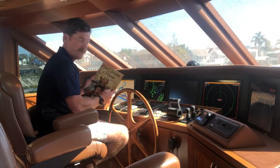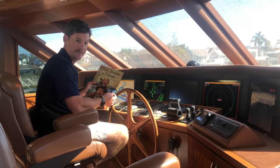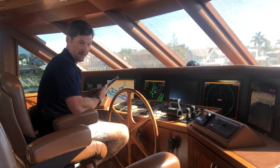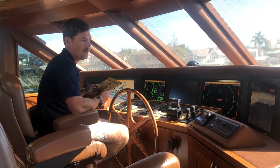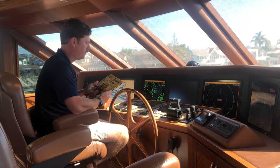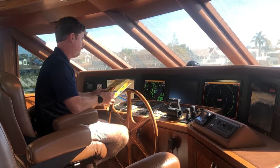I'm going to read one of my favorite books today called How I Became a Pirate. People ask me quite often if I've ever seen pirates on the open ocean, and fortunately I have not. I've never come across any real life pirates, but I sure do like this book. So let's get started.